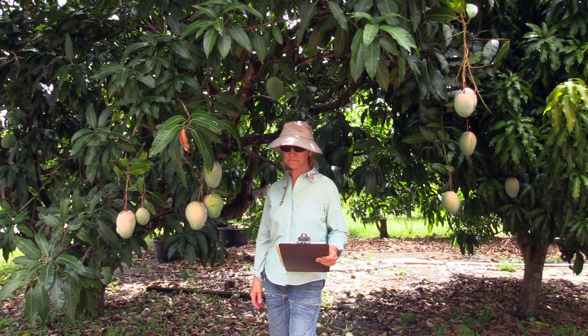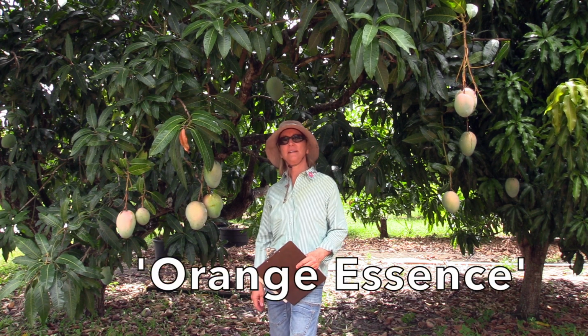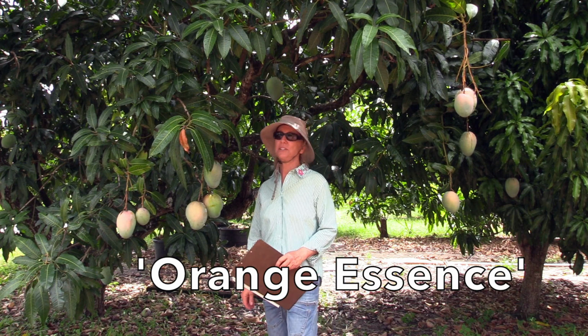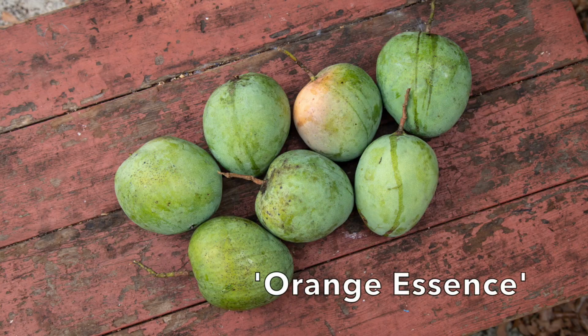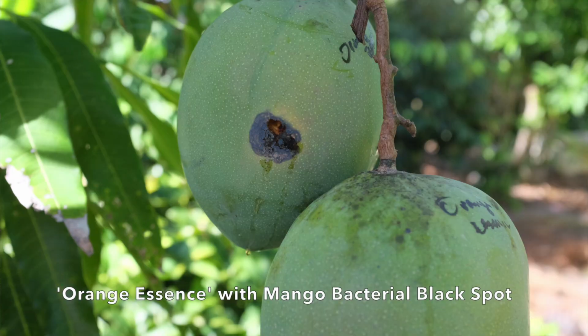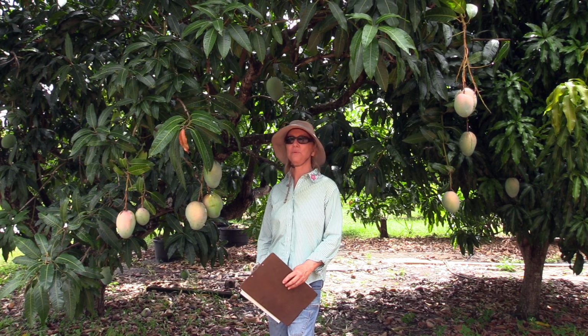We have the first year for Orange Essence. That's one of the new Gary Zill varieties. The fruit were delicious. We didn't have a lot of them, but I think it was an air circulation problem again with that particular tree. We had a lot of black spots, anthracnose, on the Orange Essence, and so a lot of them were not saleable because of that.